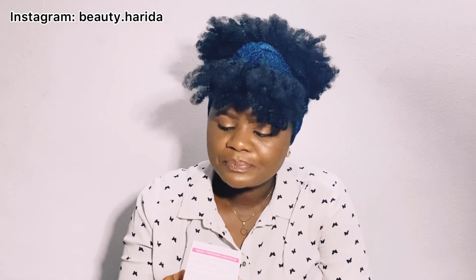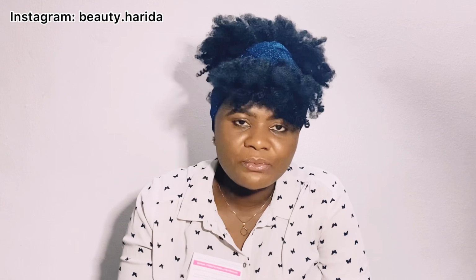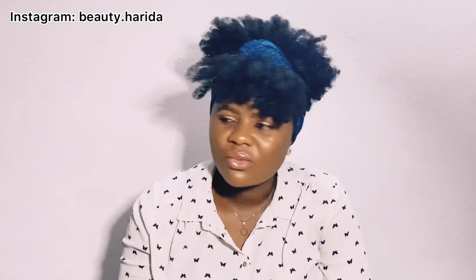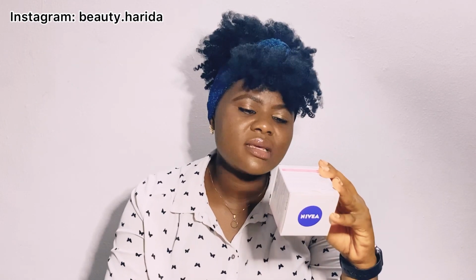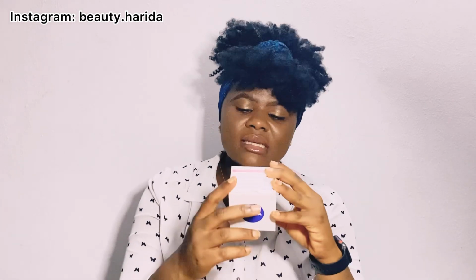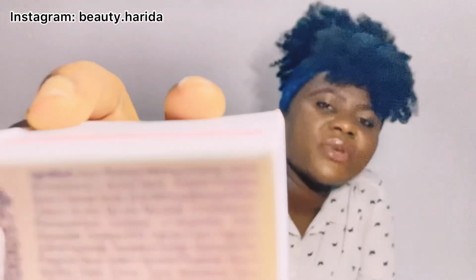Yeah, not that expensive compared to the ones that I've reviewed here, like the Innisfree and the Nature. What's the name of that face cream again? Those ones are more expensive, but this is not that expensive compared to those ones. I'll just look at the ingredient list. It has nice and lots of ingredients here. So this is how it is inside.